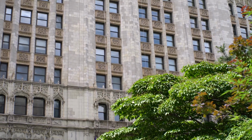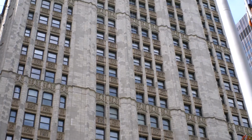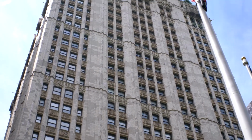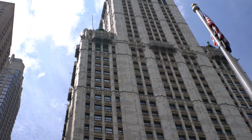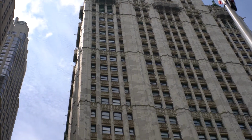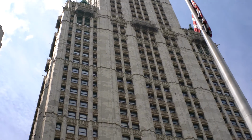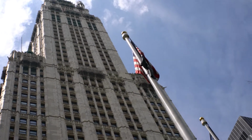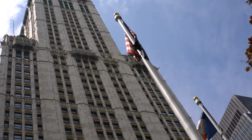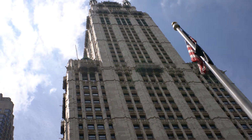We're maybe 50 feet away from it, but it's a great chance to see what it looks like. How it goes up, up, up, up, up, and keeps going up. How it keeps going up, up, up, up, up. It's a very nice building to be with.